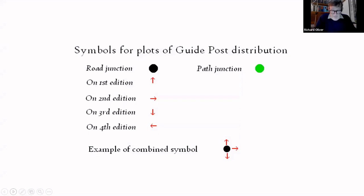Now, the 1-inch maps which I annotated, first in manuscript and then using scans, were annotated with a series of symbols which I think are fairly straightforward, marking road junctions in black and arrows pointing in various directions according to whether they're on the county series first, second, third or fourth edition. Of course, quite a lot of areas were never covered other than the second edition in the county series. But the symbol at the bottom shows what can be used as a combined symbol.